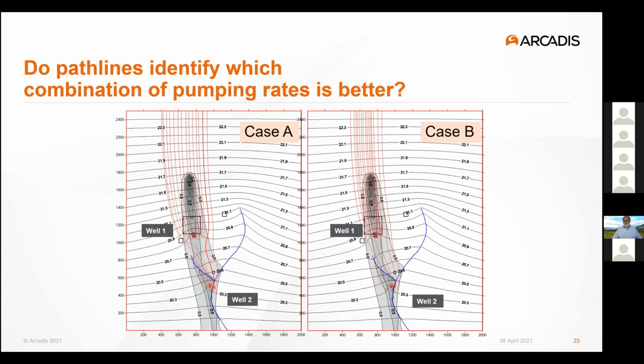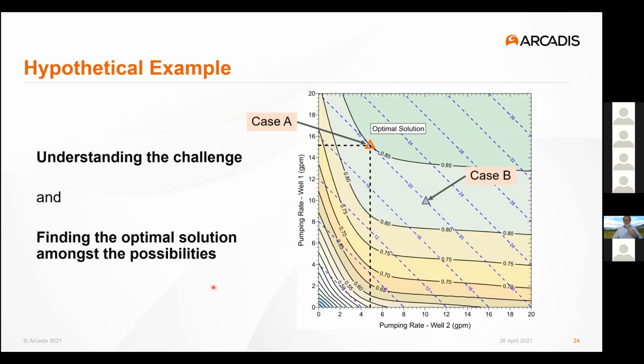Now, there are clearly an awful lot of different combinations these wells could be pumped. So we looked at every possible combination of running those two pumps from 0 to 20 gallons a minute combined, in half-gallon a minute increments, and we made a contour plot. We looked at the plume capture function to see what it looked like, and that's how we got this figure here on the right-hand side. The curve goes well beyond just the total pumping rate of 20 gallons a minute. But the curve goes from, if you don't run the well at all, you don't capture any of the plume.